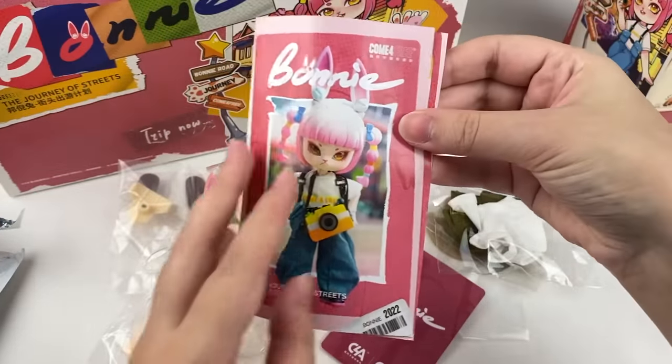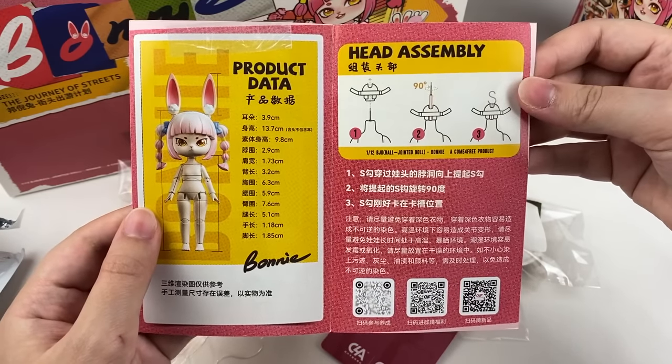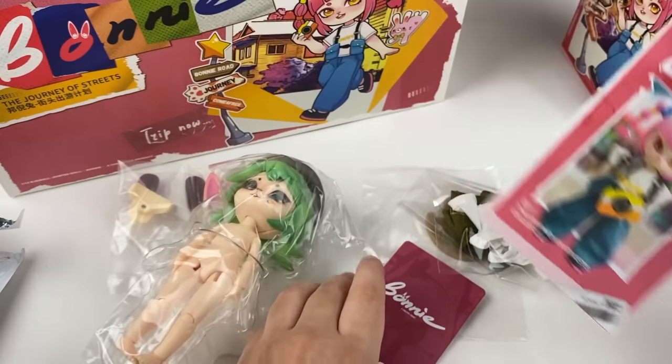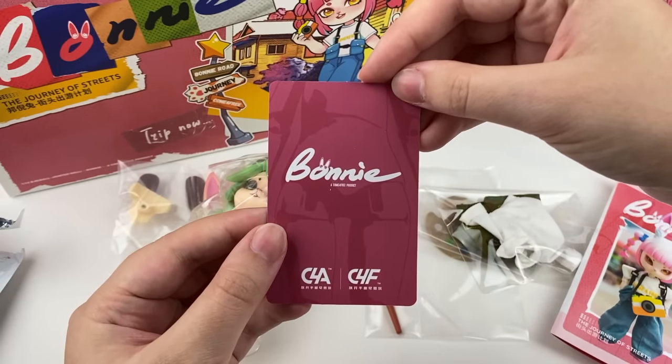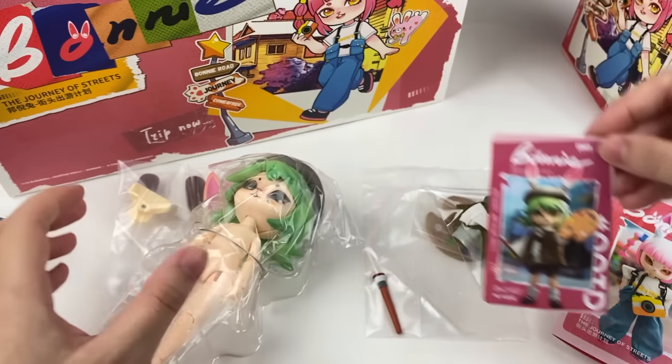We have an information booklet. So it tells you all the sizes and how to put the head together. And then there's the body. And then here is the little card for this one. So it says Bonnie on the back. And this one is the street artist.